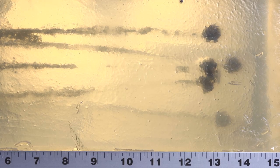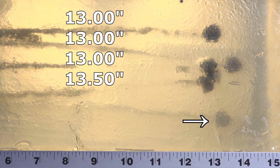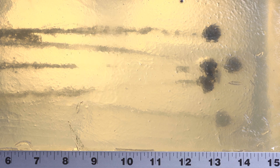Through denim, we got very consistent performance. I mean, almost exactly the same as without the denim. We got 3 bullets came in at 13 inches, 1 at 13.5, and 1 at 14. So all 5 of them are well in excess of the 12-inch minimum. They all expanded great. They all performed great. Hard to ask for much more.